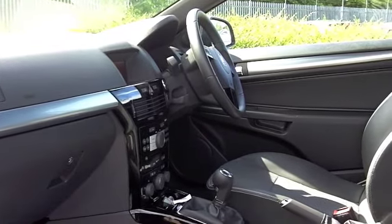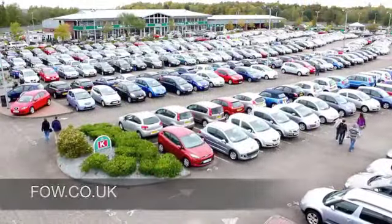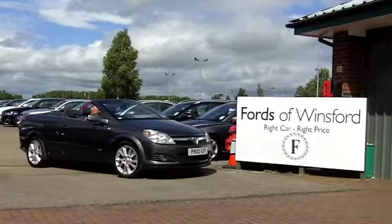Now, if you fancy a test drive, why not ring and reserve? We'll hold this car for you for up to 48 hours until you can get here. You can test drive same day, just bring your licence with you. Discover this great car for yourself at Fords of Winsford.